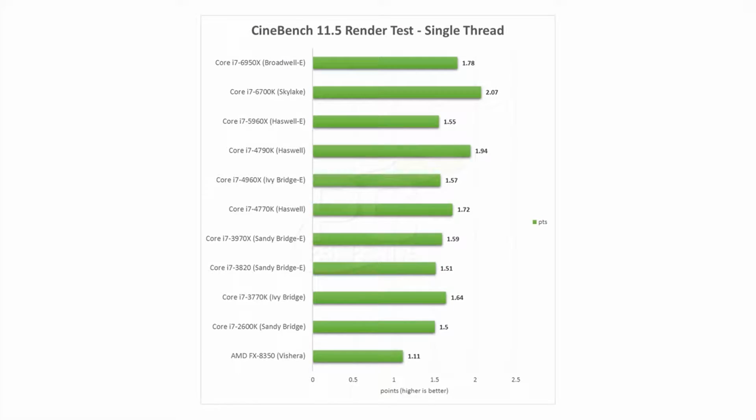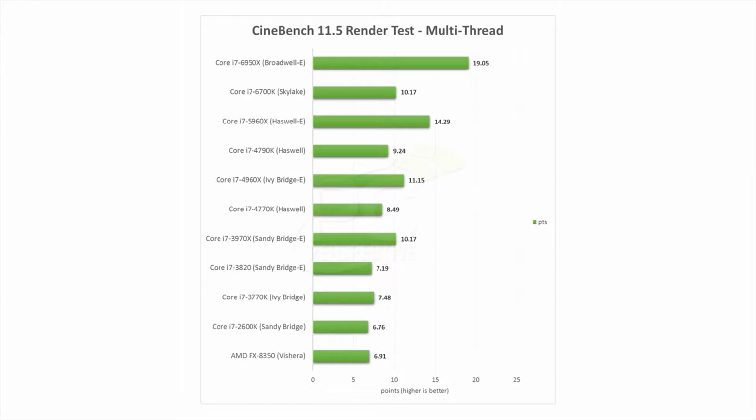And single-threaded performance is actually 15% faster than the Core i7 5960X, the Haswell E flagship part. But compared to the Core i7 6700K, the consumer-level $350 Skylake part that's out on the market, it is actually 16% slower in single-threaded performance. And again, that's kind of expected. Usually when you have a quad-core part going up against a 10-core part, you're going to see drops in frequencies to some degree. And that's obviously what's happening here.